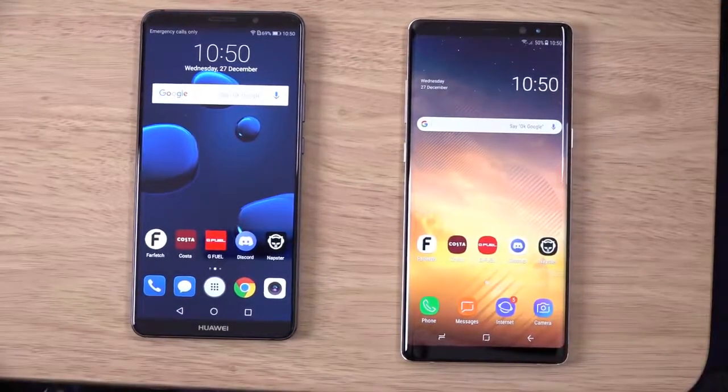But very worthy handset here from Huawei, very competitive against the established giants. Looking forward to seeing what they come out with for the P11, which is on the horizon. So yeah, just a quick comparison here between the Mate 10 Pro and the Note 8. Definitely recommend it if you're looking for something a bit more affordable.